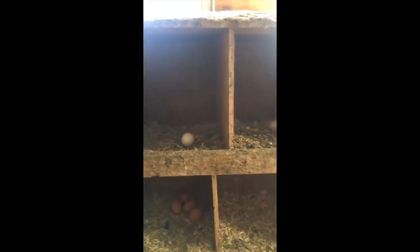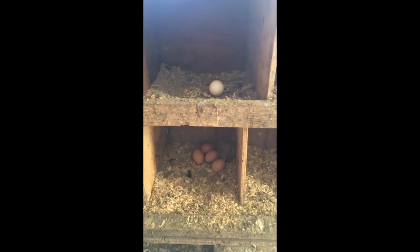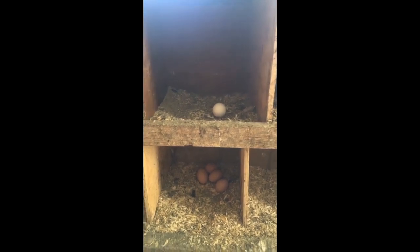You hear Sophie barking outside. She usually harasses the roosters because in the past we've had some that do try to be aggressive and attack us.